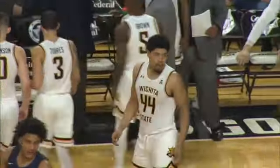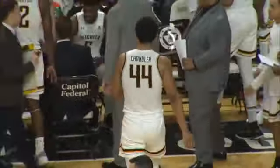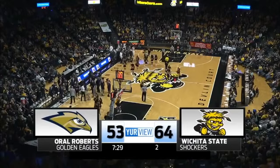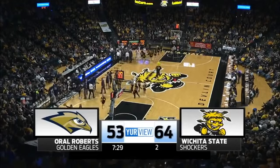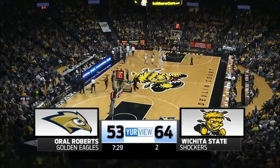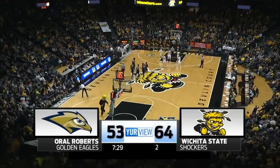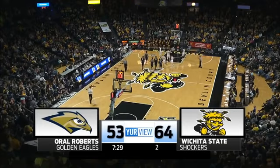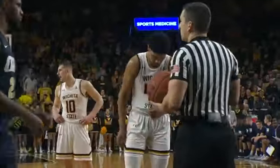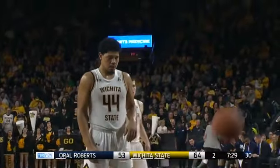So Wichita State leading by 11, trying to hang on down the stretch here on your view. Back and forth. Shockers can't seem to shake the Golden Eagles. Led multiple times by 11. Had a halftime lead of 3 after a first half lead of 11. And Wichita State trying to make sure that the Golden Eagles don't make any such run here down the stretch. Shane Dennis and Bob Hull with you here from the Roundhouse for the final time in 2018.